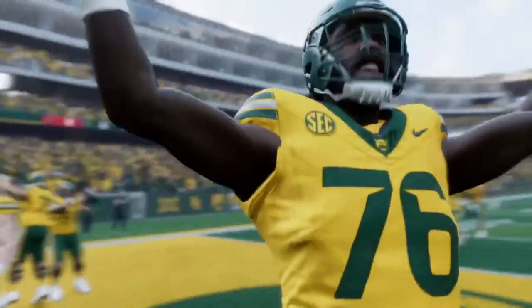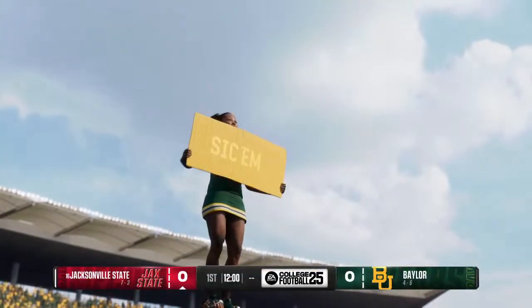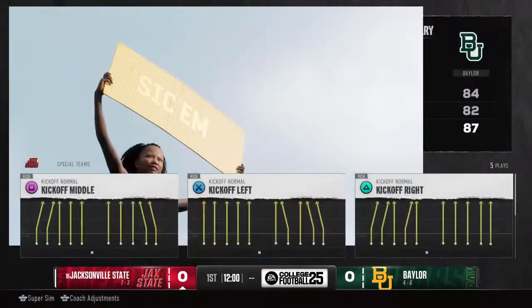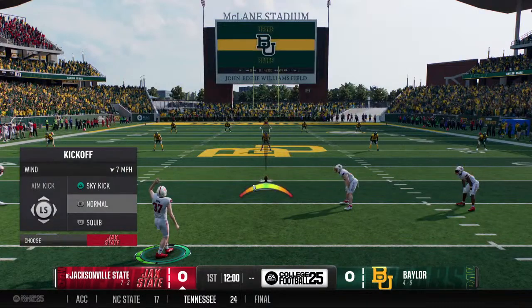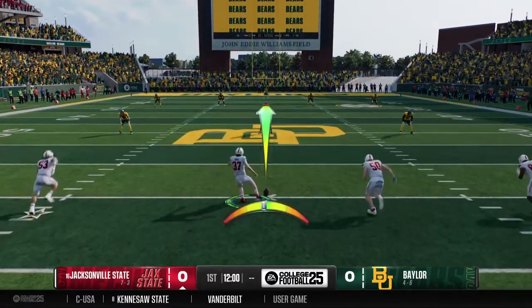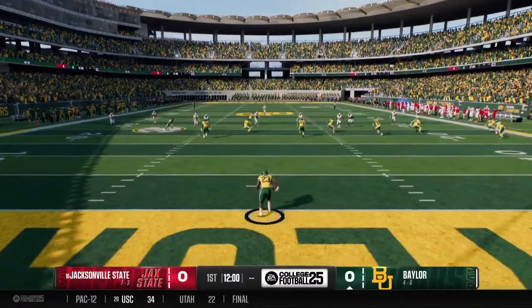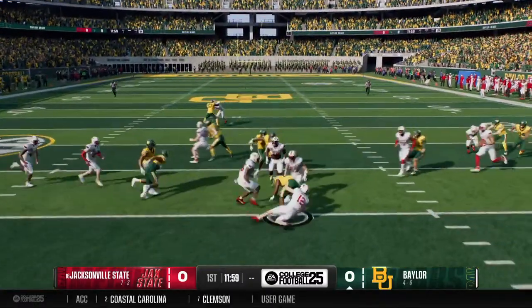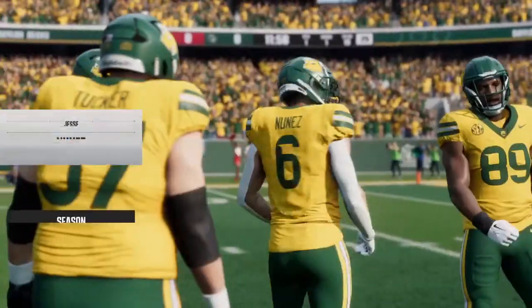For EA Sports College Football, I'm Reese Davis, joined here in the booth, as always, by David Pollack and Jesse Palmer. Guys, let's tee this one up. The Gamecocks will kick it away first. Looking for blockers. He's brought down at the 16. Would have been much better off to take the touchback.